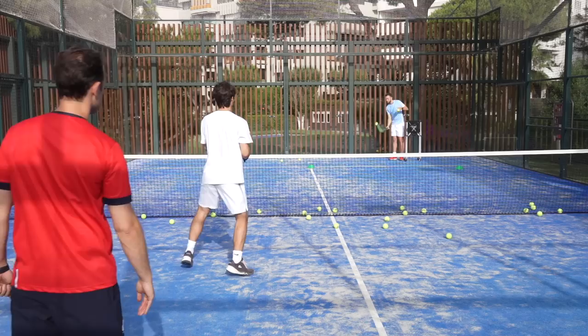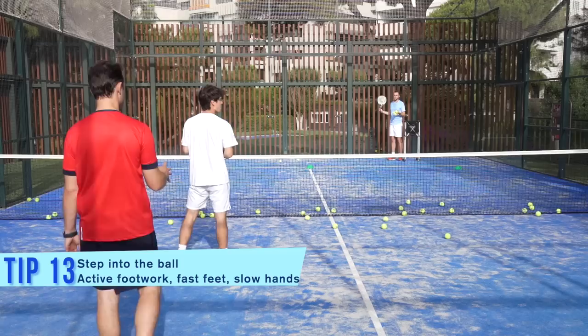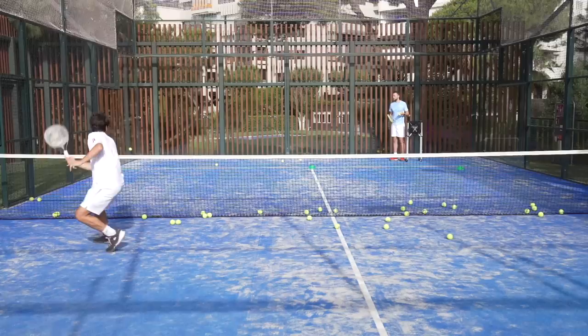Yeah, and Alvaro, go inside the ball, eh? Yeah, and good slice. One more time. Perfect, three. And the last option, little to his body, so you take space to your left and you have to attack down the line. Let's go. Yeah, and one. Take space. Two, or one, recover the center, take space. Three. Bien, Álvaro. See? Yeah.